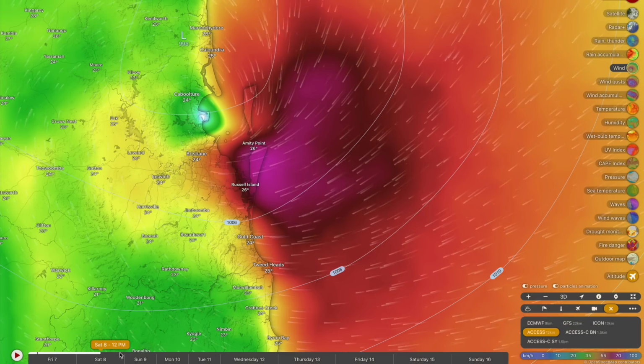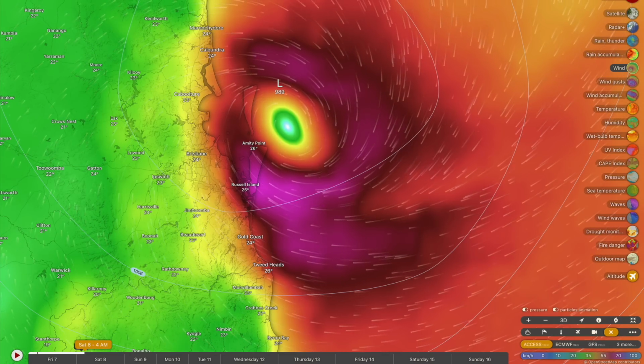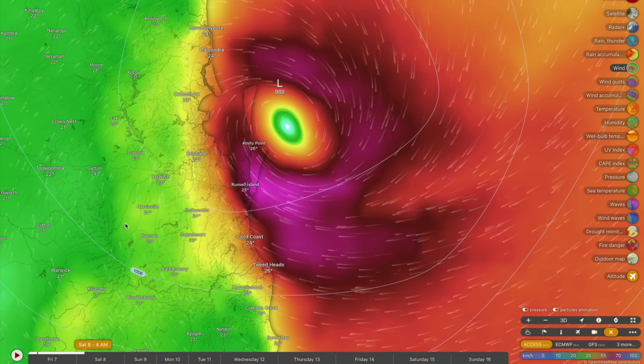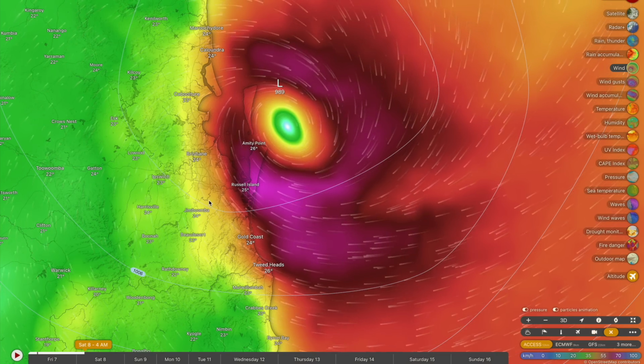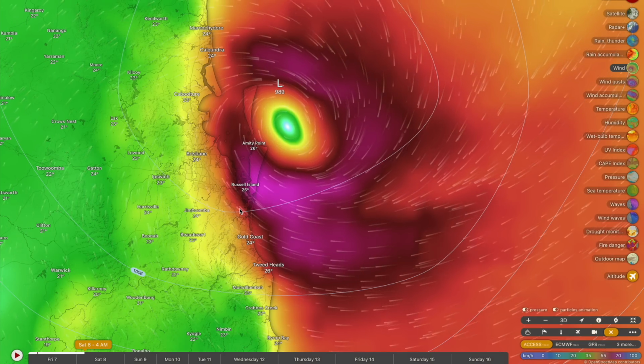And the Axis G3 forecast model, a very reliable forecast model over the last couple of days, has done very well with Tropical Cyclone Alfred so far, calling for that landfall at about 6 o'clock in the morning on Moreton Island. So again, we've got that landfall time more or less locked in. It's going to happen sometime between midnight and about 8 o'clock tomorrow.